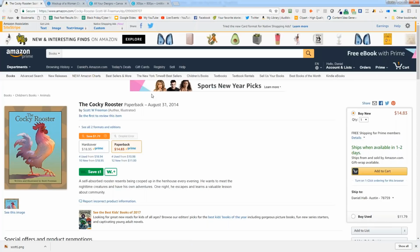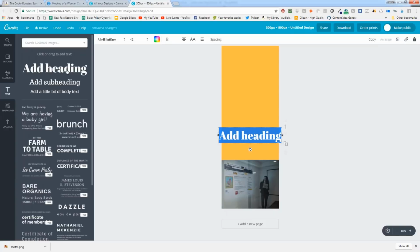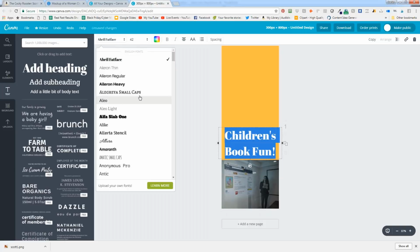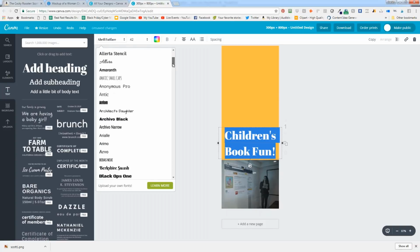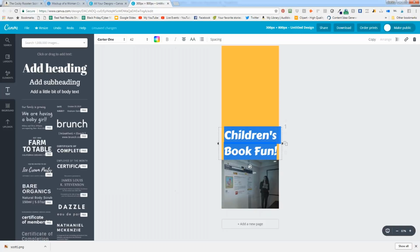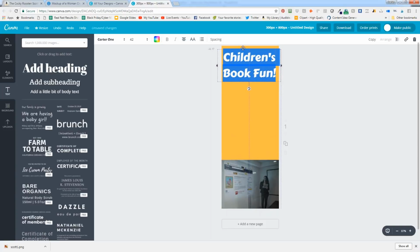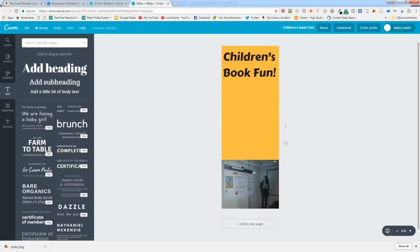Now, before I do the next thing, I'm going to come over to where it says text and add a heading. And I'm going to put children's book fun. Like that. And we're going to highlight it and change the typeface here. I don't really like any of those. Let's look for something fun that would go with a kid's book, maybe like Carter 1. That looks kind of fun, nice. And we'll bring that up here, just like this. Maybe even center it. There we go, centered, good.